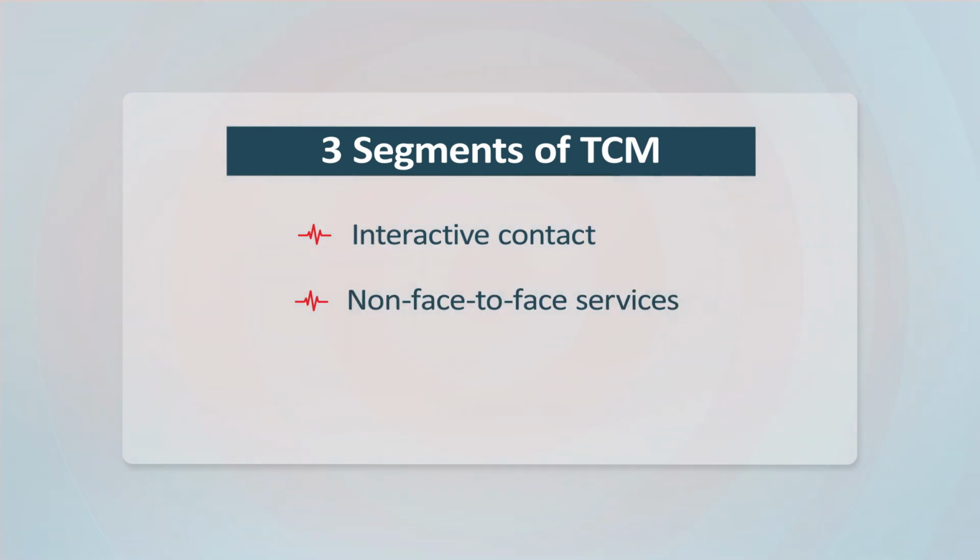TCM provides for patients in the first 30 days after a discharge. The goal is that the patient avoids readmission and has a successful transition home. If a patient is not readmitted after 30 days, and the 3 segments of TCM have been completed, including the interactive contact, the non-face-to-face services, and an office visit, billing can commence. There are 2 CPT codes for Transitional Care Management, and they are based on the complexity of medical decision-making. Only 1 code can be billed per patient per program based on that complexity.